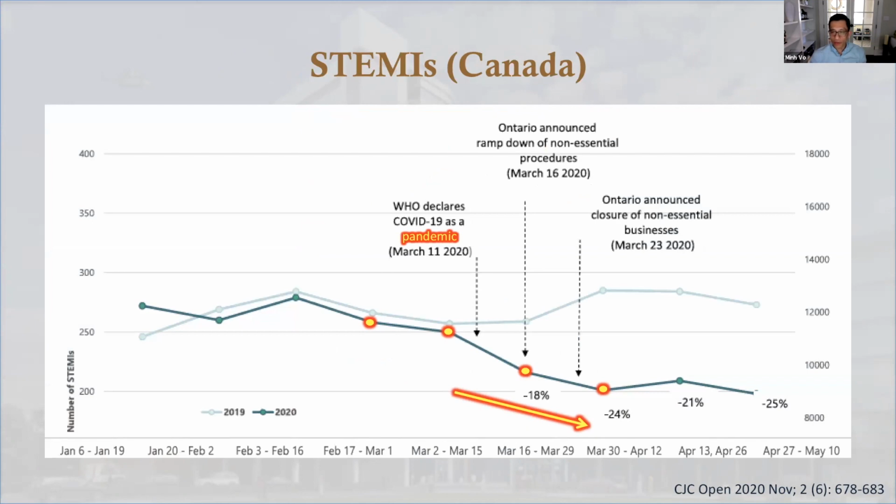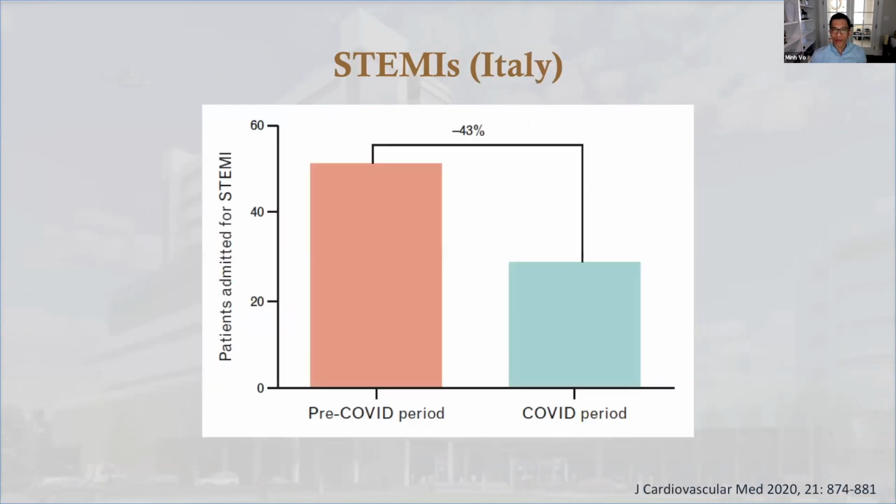I also saw a significant drop in my hospital as well. And finally, in Italy, there was a significant drop in ST elevation MI, 40%. Initially, we all thought that it was because patients were inactive, so they didn't have heart attacks. But we now realize they do have heart attacks. It's just that they do not want to contract the virus, so they delay seeking medical attention.